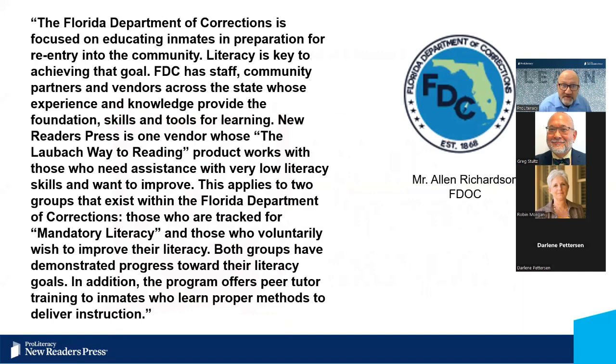The Florida Department of Corrections is focused on educating inmates in preparation for reentry into the community. Literacy is key to achieving that goal. Florida Department of Corrections has staff, community, partners, and vendors across the state whose experience and knowledge provide the foundation, skills, and tools for learning. New Readers Press is one vendor whose Laubach Way to Reading product works with those who need assistance with very low literacy skills and want to improve. This applies to two groups that exist within the FDOC: those who are tracked for mandatory literacy and those who voluntarily wish to improve their literacy. Both groups have demonstrated progress toward their literacy goals. In addition, the program offers peer tutor training to inmates who learn proper methods to deliver instruction.